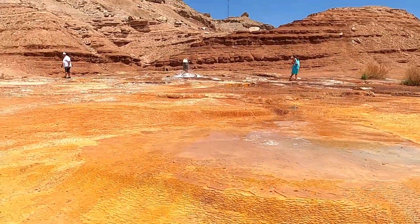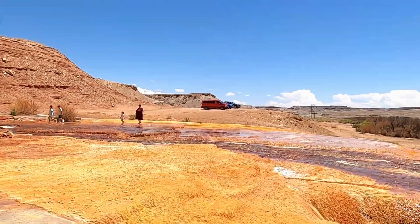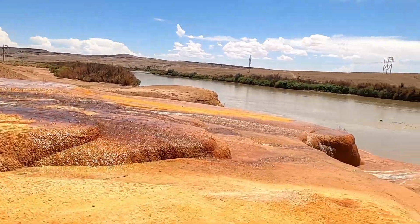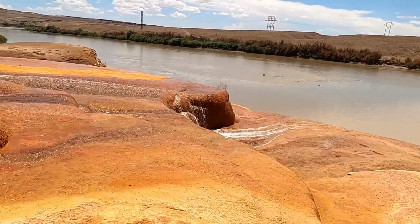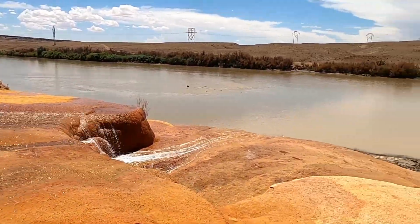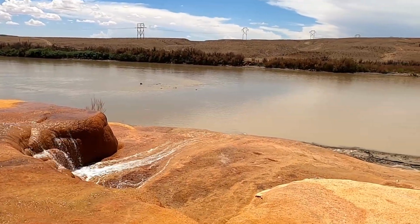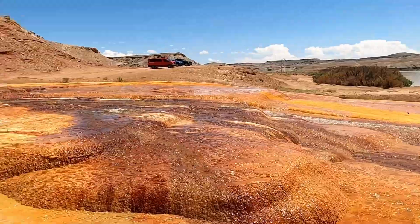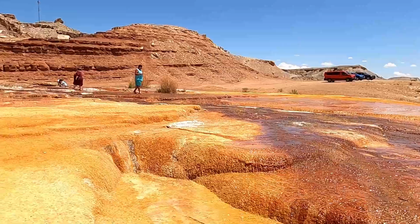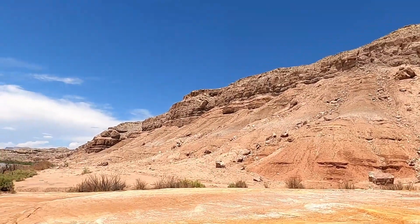And you can see I'm on top of all of this, but it forms these pools here, and Nancy's walking along some of the terrace all the way down to here. And here, little waterfall right on down into the river. And if you look way down there, you can sort of see the effect of it going into the river. It's just so unusual and so beautiful.